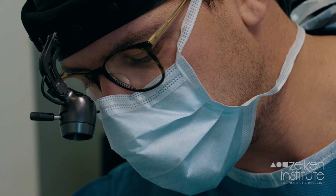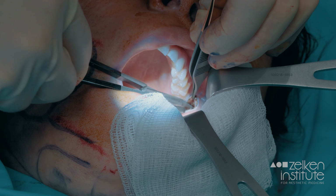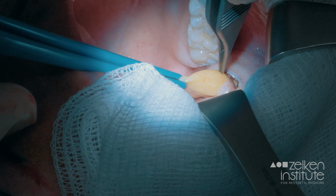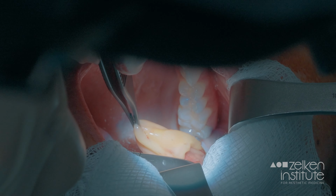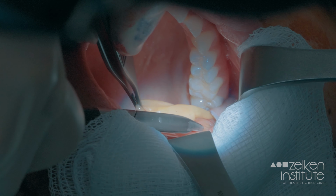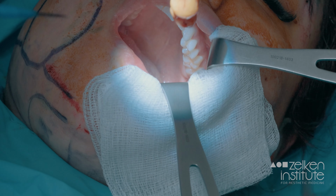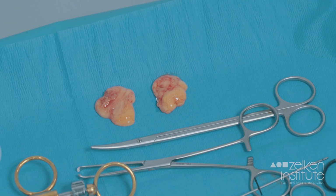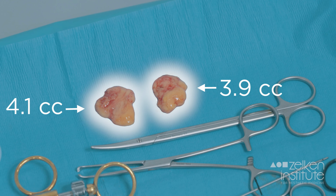The second patient, again, same operative approach, same combined procedure of buccal fat pad removal and some neck refinement. Again, starting on the patient's left side, and following up on the patient's right side. Buccal fat pads here are pretty similar.